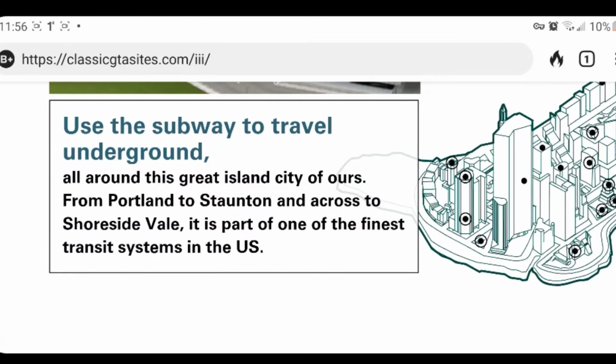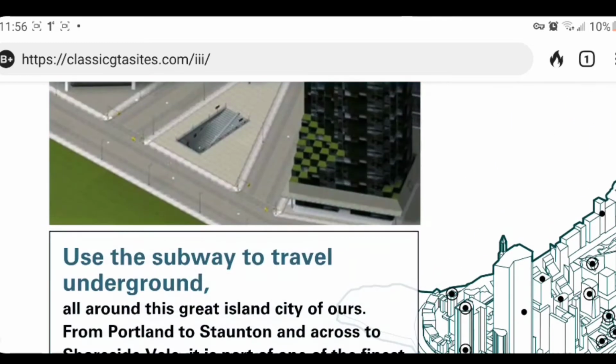Use the subway to travel underground, all around this great island city of ours, from Portland to Staunton, and across to Shoreside Vale. It is part of one of the finest transit systems in the U.S.